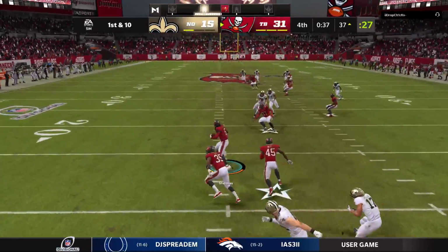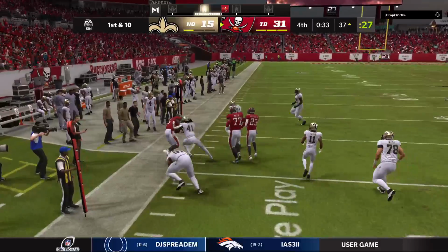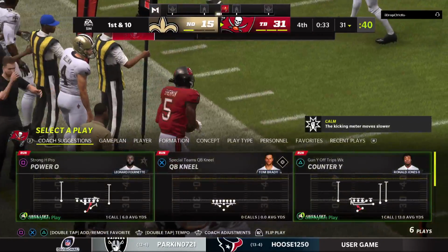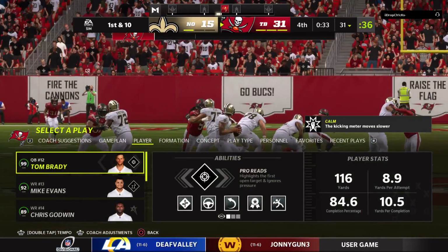And this is intercepted, and that should do it. It's the Pro Bowl cornerback, Richard Sherman. And the Bucs will have the football as this is taken up past the 30. And who else to make the big play to seal this victory but Richard Sherman?